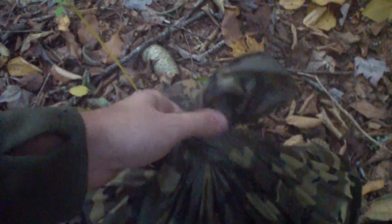And then I just kind of ran my line around it, just gathered up the ends. And there's all my goodies inside. So, pack cover, bear bag.